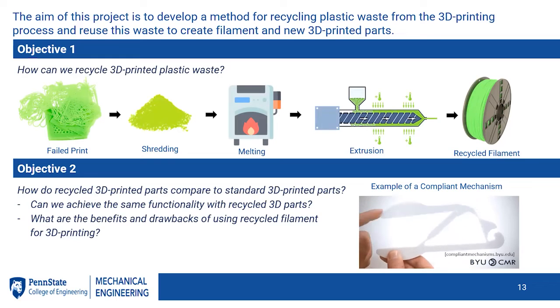And then the second step is more of a validation of the process by saying that if we have this part that we want to print, for example, a compliant mechanism that looks like the GIF shown here, if we print it using the original standard filament that we bought, say, off of Amazon or some other manufacturing company, and then again with the recycled filament, would the mechanism printed with the recycled filament have the same performance, strength, or flexibility as the one printed using the standard filament? And then what would be the comparisons, the benefits, and the drawbacks between using the standard versus the recycled filament?